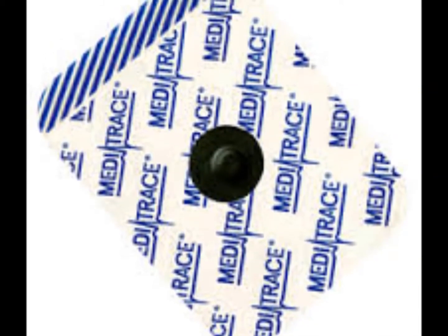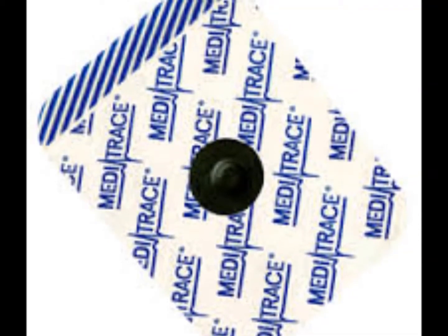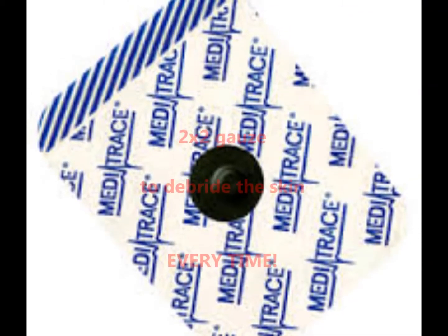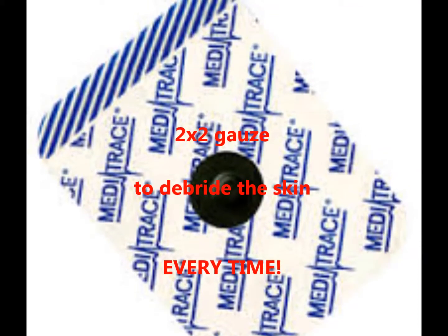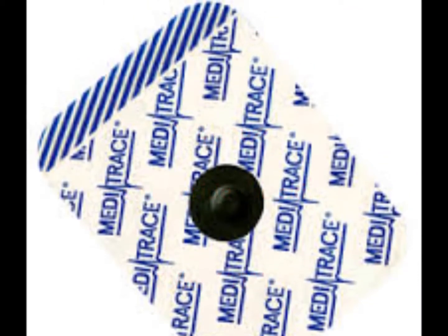Did anyone know that this is actually part of our telemetry policy? Our policy supports what is also found in research, which is using a 2x2 gauze pad to debride the skin prior to applying each telemetry sticker.